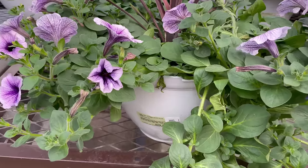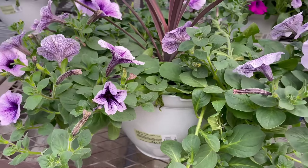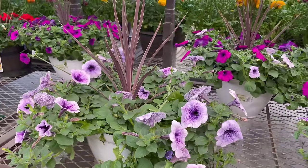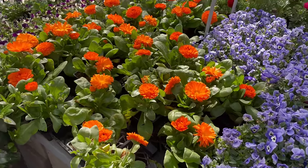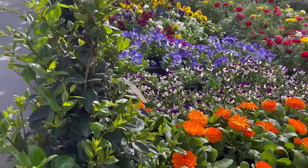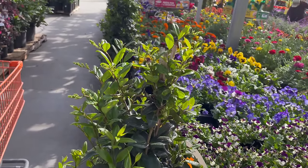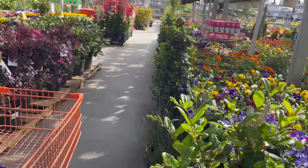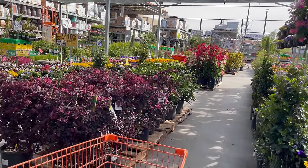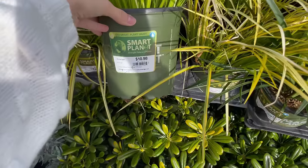I need to do one more trip and get a little bit more plants for the patio, but I did happen to get some for the porch, so I wanted to really work on the porch and get that looking pretty again because that has been so neglected. You guys know one of my favorite things is strolling the aisles in the garden center early in the morning. This one was not too early in the morning, but it was still peaceful and beautiful.